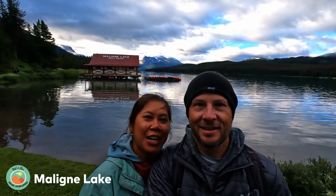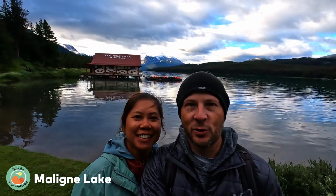Good morning everyone from beautiful Maligne Lake in Jasper National Park. So today we're doing the Maligne Lake cruise to Spirit Island. We're super pumped. Let's go.